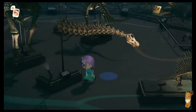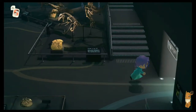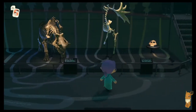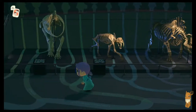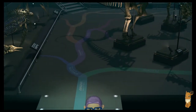Those guys look done. Seven fossils. Eight fossils. Okay, I still need eight fossils so far. I donated more than that, but okay, I still need eight fossils. Nine. Ten. Okay, I still need to donate like 10 fossils. So I need the random number generator to give me the 10 fossils I'm missing to donate them. I'll get it eventually. I'm just curious how many more I still actually needed to get. Just 10 more fossils.